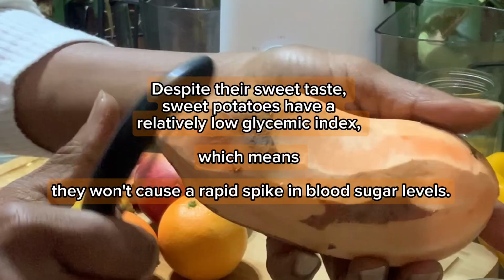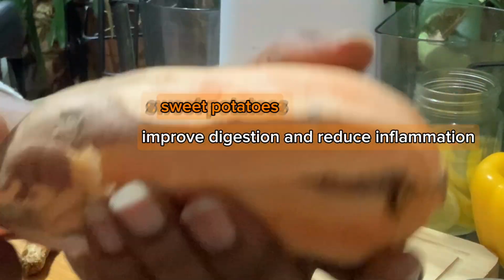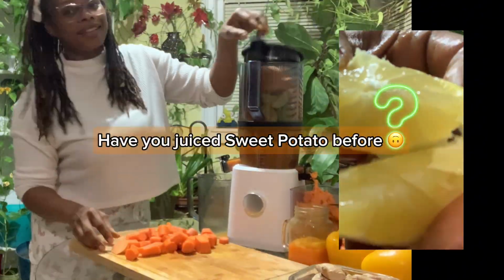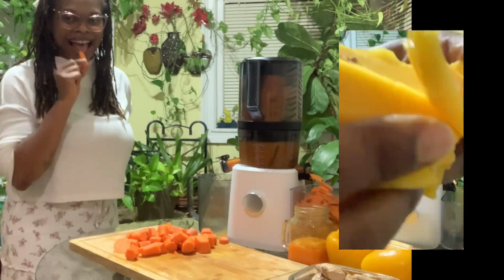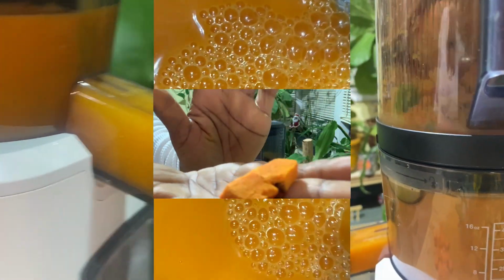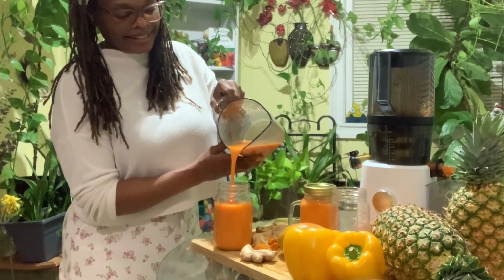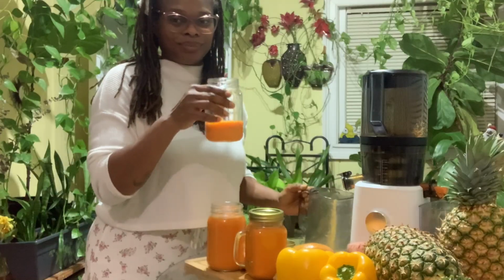Now, to make this juice even more amazing, I'm adding sweet potato. How many of you have juiced with sweet potatoes before? How many of you are going to try this now? Throw all of these into the juicer and watch them turn into this vibrant, detoxifying liquid gold. Look at that beautiful orange hue. You can already feel how nourishing and hydrating this juice is.